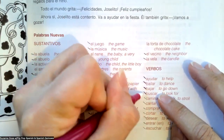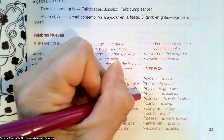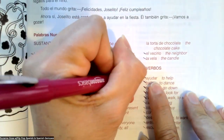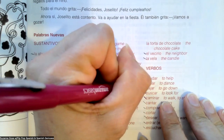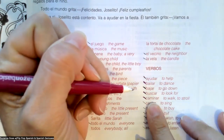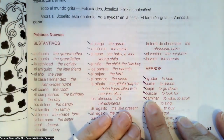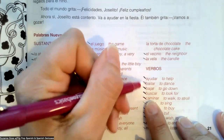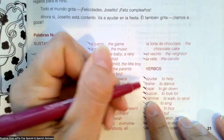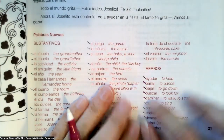1, 2, 3, 4, 5. So we have ayudar, bailar, bajar, buscar, caminar. Ayudar, to help. Okay, ayudar, bailar, bajar, buscar, caminar. So other than just saying them, focusing on 5 and saying them, that already is making you more familiar with them. It's also alphabetical. If that hurts you, you can skip around, but I'm gonna stick with those 5. So now what we need to do is get them out of the book and onto some paper.